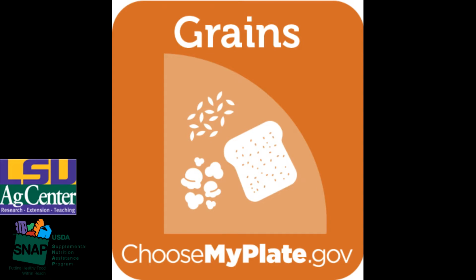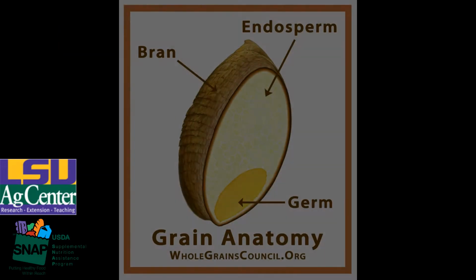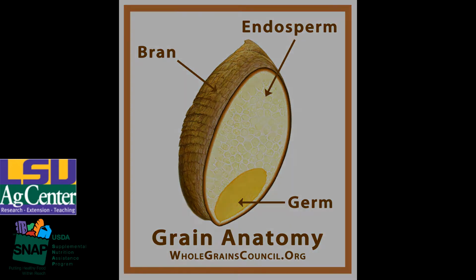Today, we're going to talk about the food group grains, and then I'll show you how to make these Chewy Granola Bars. All grains are seeds and contain the bran, the outer covering, the germ, the food source for the seed, and the endosperm, which is the starchy center. The bran and the germ have the most amount of nutrients.